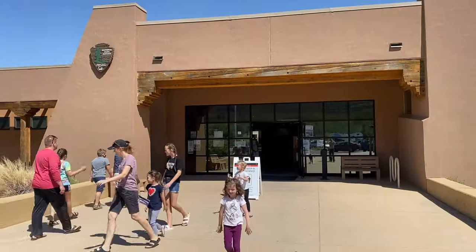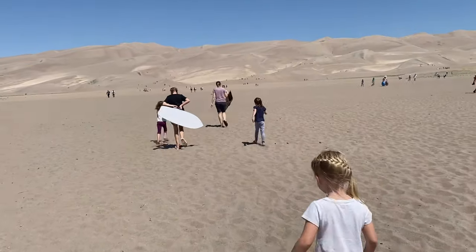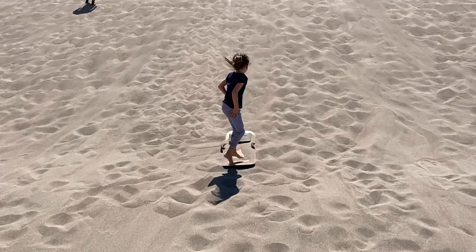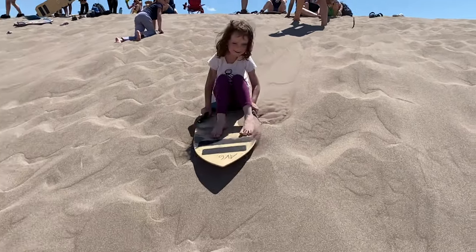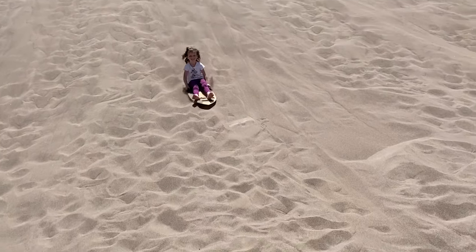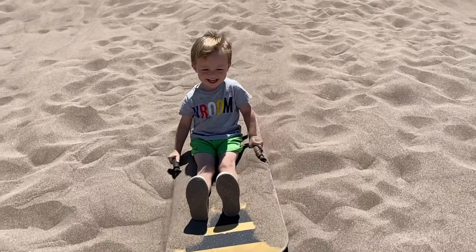Okay, we made it here to the sand dunes. We stopped at the visitor center and grabbed a Junior Ranger book. Now we've made it here down to the sand dunes. The first thing that we're going to do is go play in the sand and use these boards that we got. Good job, Isaac.